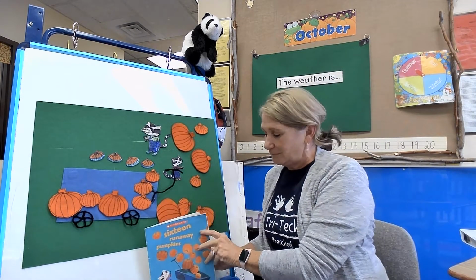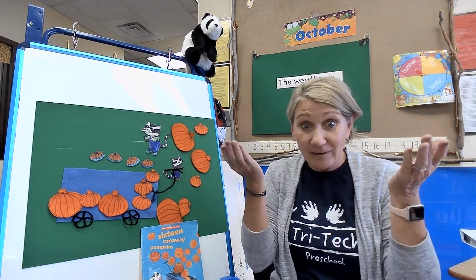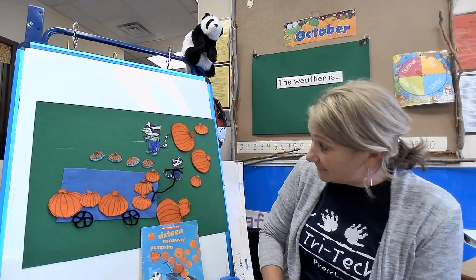That is so fun. I am very excited to know about that. About the pumpkin, inside the pumpkin. I can make some pumpkin pie.